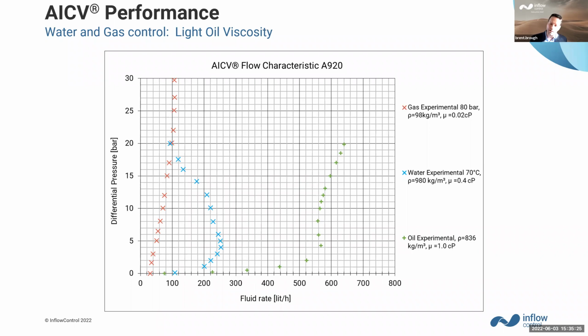So when you look at this, the green squares, the green tags, this is an oil used in our lab to test for 1 centipoise oil. Each dot, if you plot it from the vertical axis and then go across to the right on the x-axis, shows you at single phase oil what flow rate you get per valve at 100% oil. So if you take it from, say, 15 bar and you go across and you see 100% oil, that's roughly going to give you almost 600 liters per hour of oil. Now, if you have 100% water, it's going to be able to choke that light oil reservoir water down to roughly 150. This is almost 5 times difference, 5 times difference of control of the unwanted water to the oil.